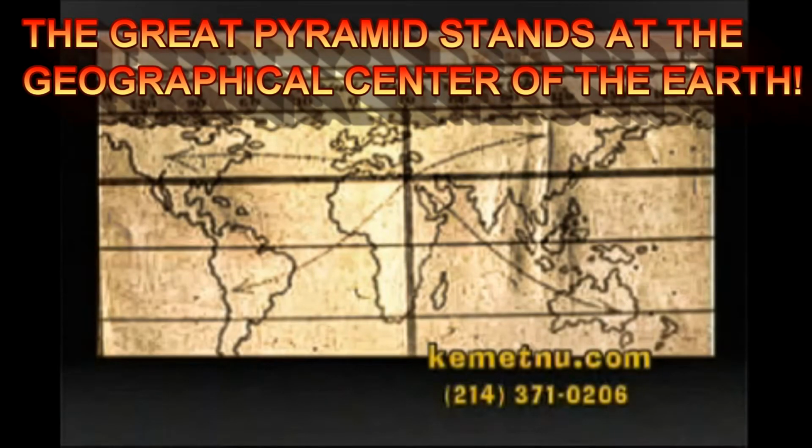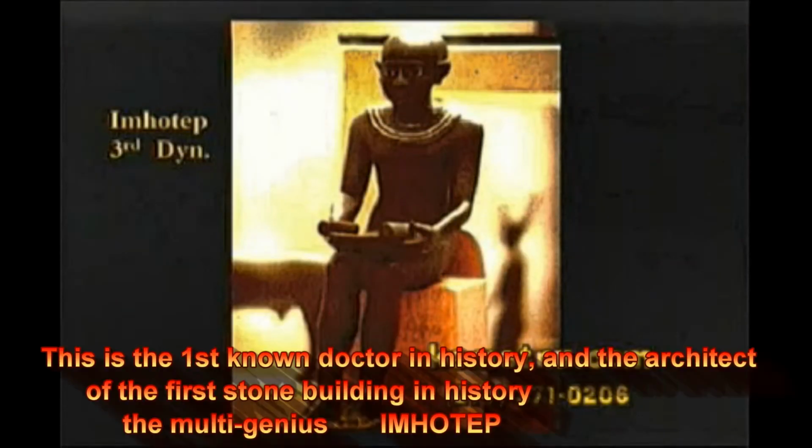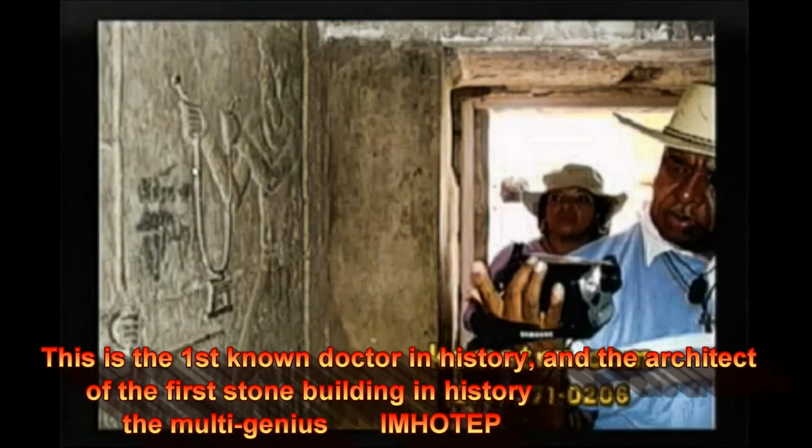The Great Pyramid stands at the geographical center of the earth. I wonder how they knew. Nobody studied like Africa. This is Imhotep, probably the greatest man on earth. This is the first known doctor in history and the architect of the first stone building, the multi-genius Imhotep.